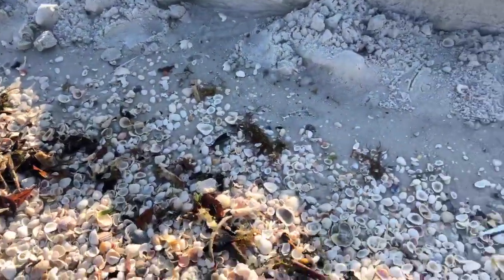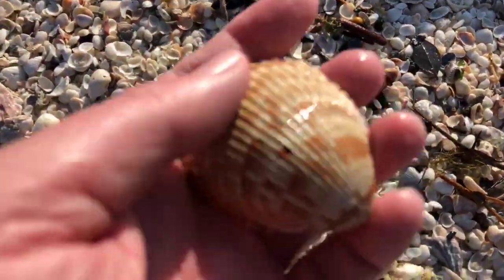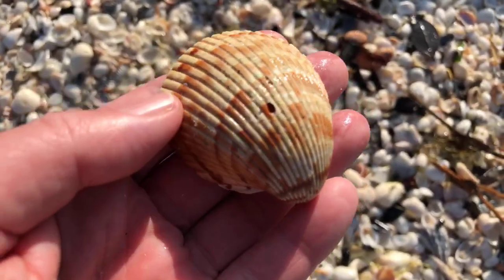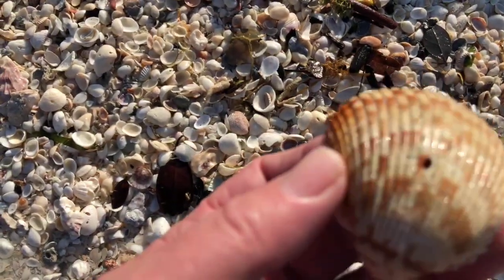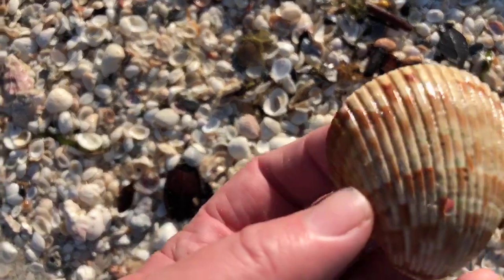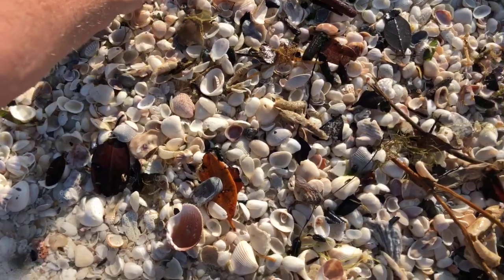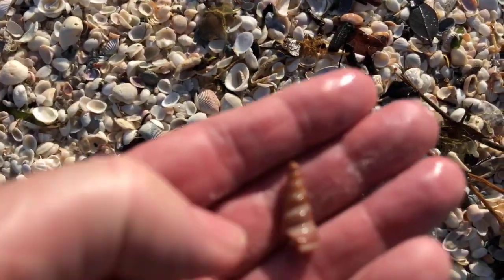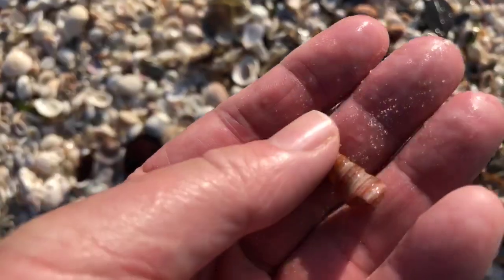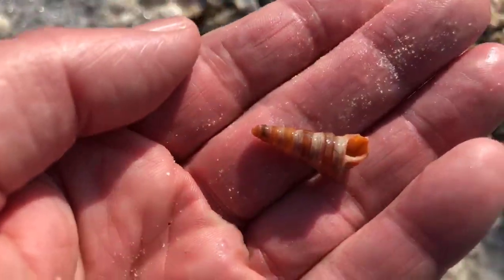There's part of a cockle shell. This is probably a medium-sized cockle shell there. Lots of cockles usually on the beach, just didn't see a lot of them this morning. Some worm tips around here. That's not a worm tip. What is that? Is that an auger shell? I think that might be an auger.